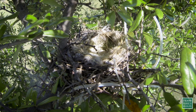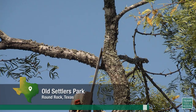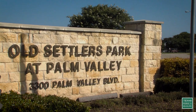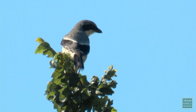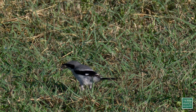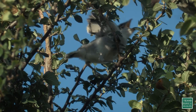This is a 570-acre park in a very urbanized area, and there's at least 14 different pairs with young. It's not necessarily the ideal place as far as we're concerned. It's managed for recreational purposes, and it's in a suburban community, but there's something about it that they like. The loggerhead in the bird's name refers to its fairly large head in relation to the rest of the body. The loggerhead shrike is unusual in that it's a songbird with a raptor's habits. Its diet consists of bugs and insects, but it also eats lizards, snakes, mice, and even other songbirds.